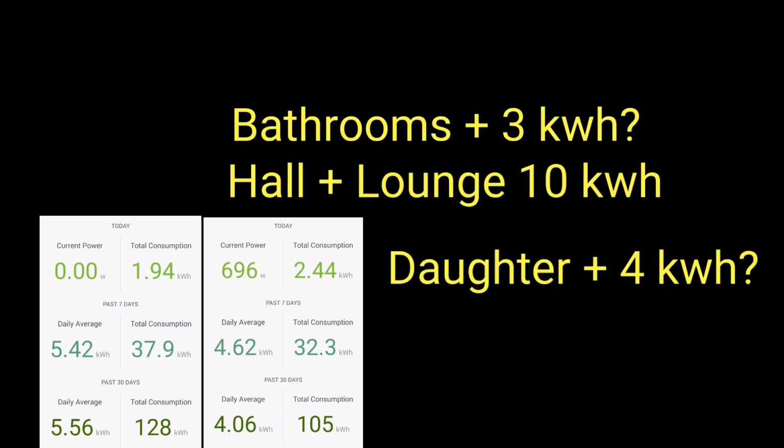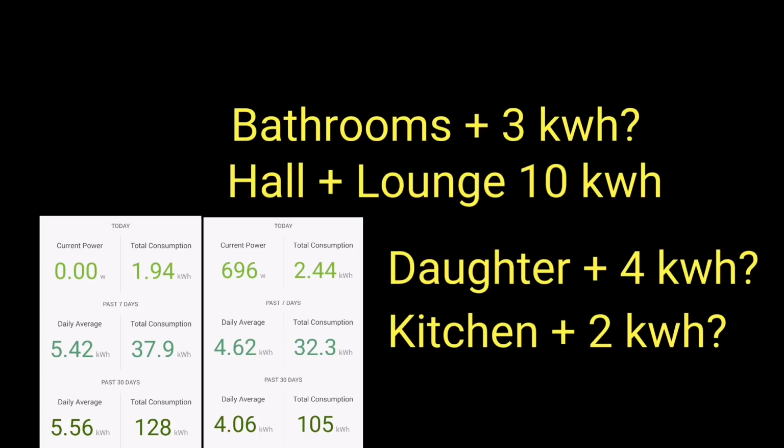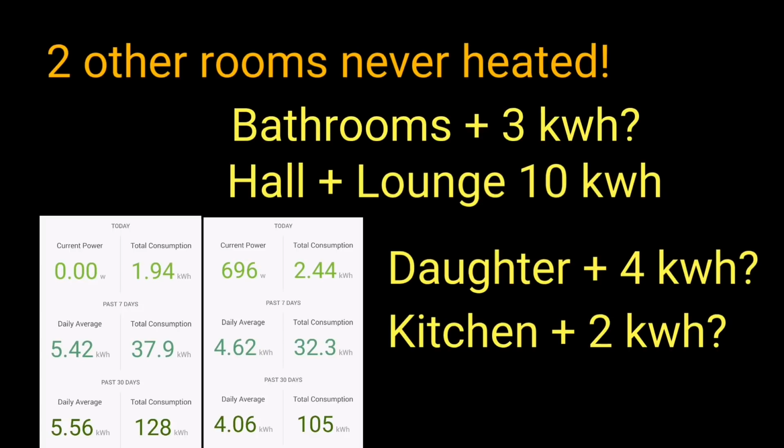And our daughter's bedroom, that will probably take between 3 and 4 kilowatt hours extra to heat. The kitchen, maybe only 2 kilowatt hours, because that is quite sun-drenched, and obviously if we're cooking in there we don't need as much heat either, and that then leaves also 2 other rooms that we don't heat normally at all. So that looks like I need a budget of 19 kilowatt hours, and that's without heating hot water.